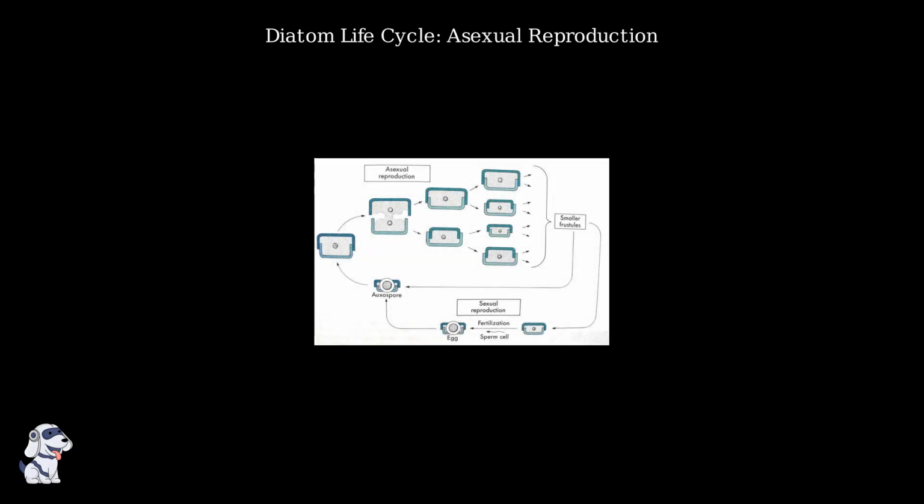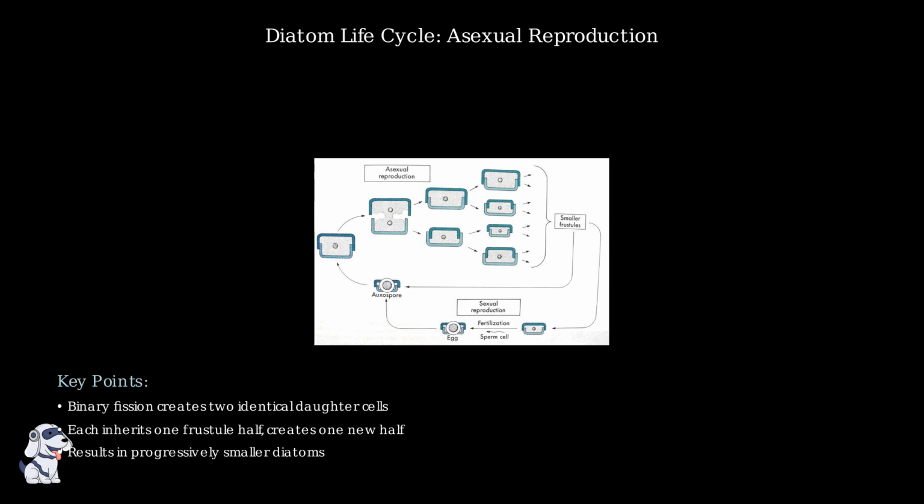This illustration demonstrates both the asexual reproduction through binary fission and how it leads to progressively smaller cells over time. This diagram clearly shows how binary fission results in smaller and smaller diatoms with each division. Eventually, when diatoms become too small, they must undergo sexual reproduction to restore their original size, but that's a topic for the next section. When diatoms undergo repeated binary fission, they face a critical problem.